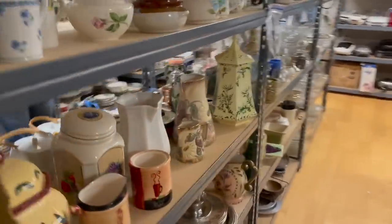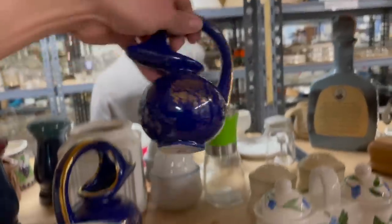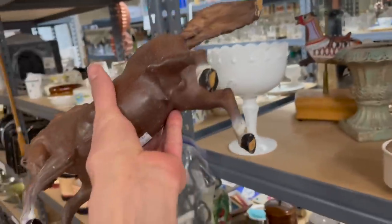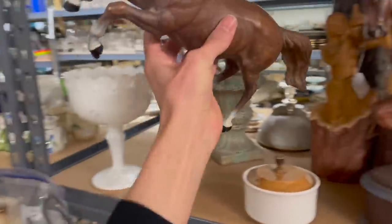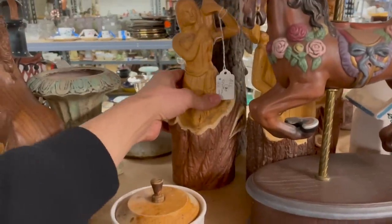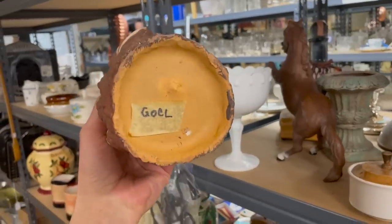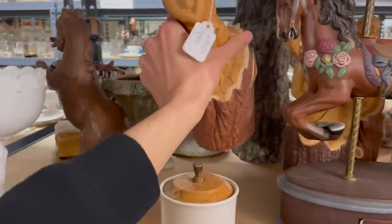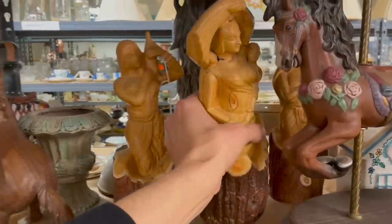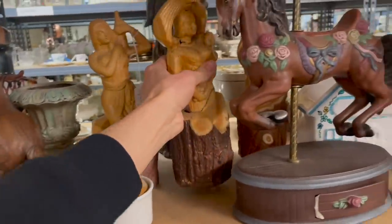Alright, let me go on this side. What are these? Oil and vinegar. It's all these horses. Let me take a look. It's just a plastic. What about these wooden figurines back here? Oh, that's ceramic. It's a little bit different. Take a look at the other ones. Oh, that's really repaired. All right, I'll leave those.